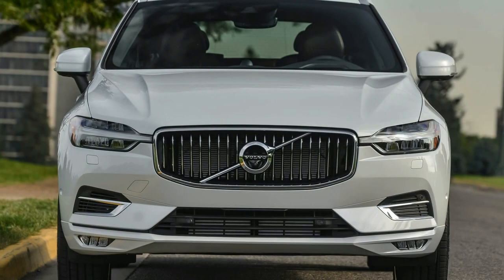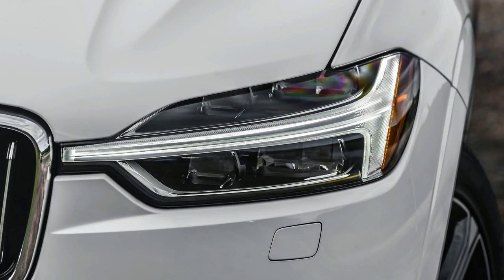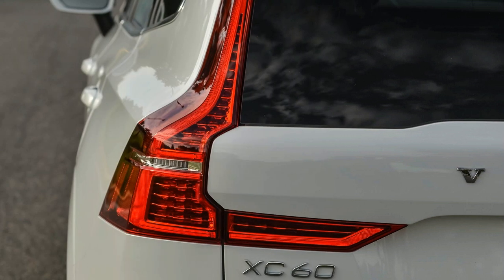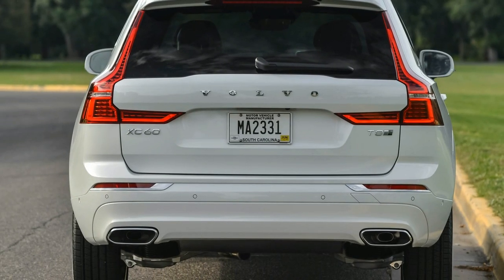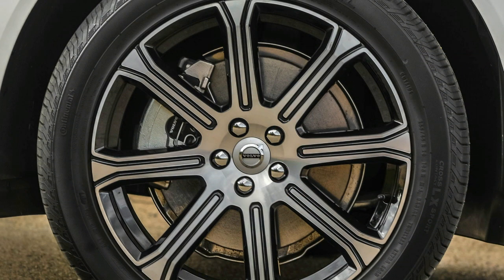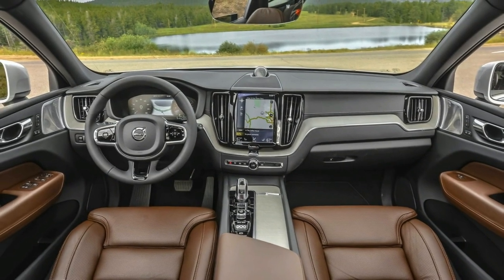Gliding along silently on electric power, the XC60 takes the zen-like calmness of its interior to another level. With the gas engine engaged, power is robust and engine noise is generally unobtrusive. The auto stop-start function generally goes unnoticed. We would have liked paddle shifters or some way to manually select ratios on the inscription, although customers so inclined will probably choose the R-Design model, which does come with paddle shifters.